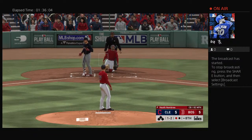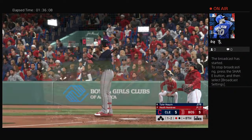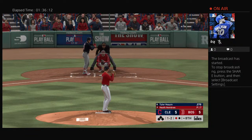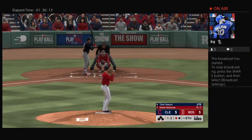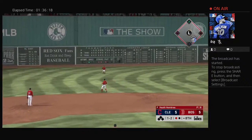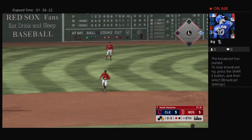Into the corner and slicing foul. Looked like he was cheating on a heater right there. A little bit too far out in front. Got to find a way to keep his hands back. Swing and a liner. That gets down, and he's got himself a base hit.